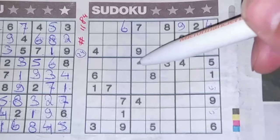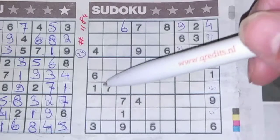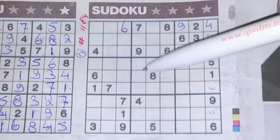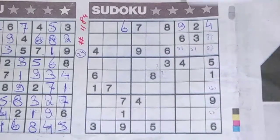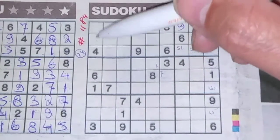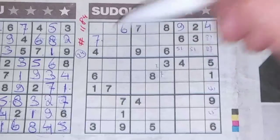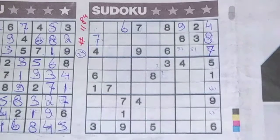Yeah, in this big square, 7 missing numbers. One of the missing numbers is a 7. We see here 7, no 7 in these 3 boxes. 7 there, no 7 in those 3 boxes. So the 7 could be here or could be there. Let me see, 7 in the third column, 7 in the second column. So in the first column, the only 2 places for the 7 should be here or there. We see here 7, no 7 there, 7 should be there. Now we have a 7 here, so this cannot be a 7 anymore. This should be the 8 and this should be the 7.